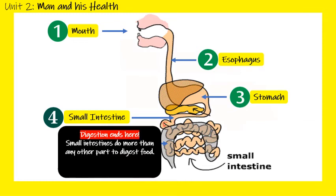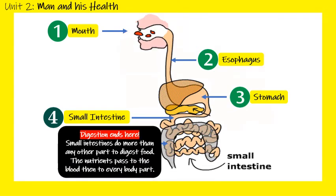In the small intestine, digestion ends. Okay, because in the small intestine, you have more juices, and these juices will help you break down and turn all of the amount of food that you have in your body into nutrients. Okay, the small intestine does more than any other part to digest food. It is the most important part in digestion.